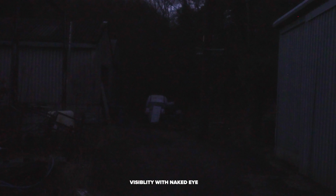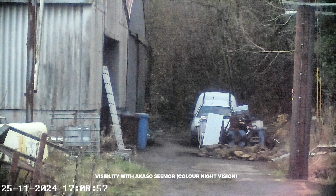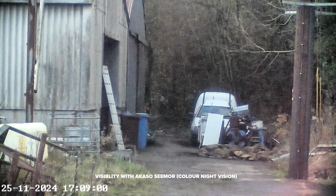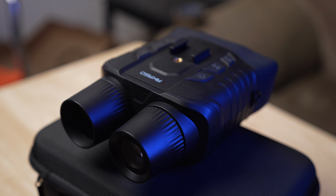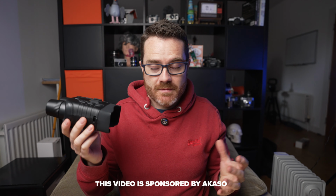Then we go over to the goggles and this is what I can see through the goggles. It is absolutely astonishing. This is not using infrared yet. This is still just this device enhancing the light that's available. It is incredible. So these are the AKASO Seemor night vision goggles, and AKASO sent them to me to tell you more about them.